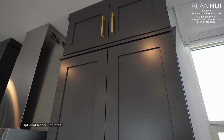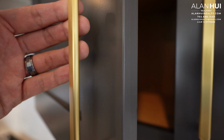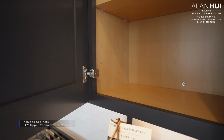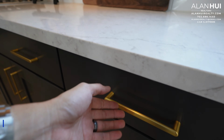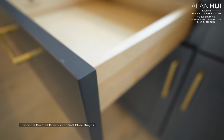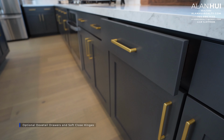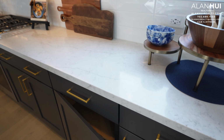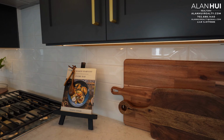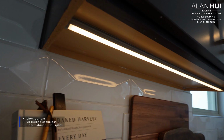In your kitchen, you have the option to install upper stack cabinets. The included kitchen cabinets are 42-inch upper cabinets with a 3-inch crown. The cabinet and drawer hardware has also been upgraded. You will also have the option to install dovetail drawers and soft close hinges. Other kitchen options include a full height backsplash as well as under cabinet LED lights. Both are shown in this model home.